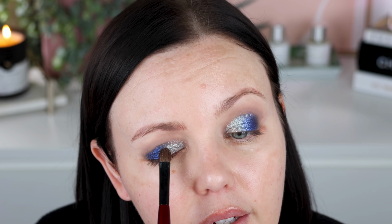You could absolutely sheer this out too. If you feel you've built it up a little bit too much, all I would do is take a little bit on your finger and just lightly tap it over the lid, and it would be a lot softer, like a fairy dusting, but I've packed mine on quite intensely here. Oh, you guys, I love this. Wow, look at this. Can you see that? Holy dooly. I'm sorry, that's amazing.